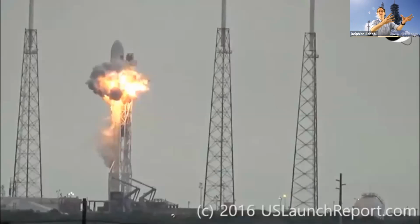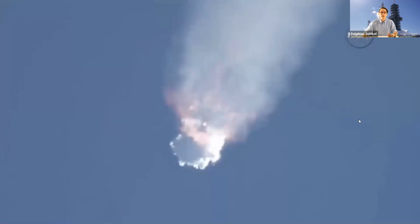You add fuel to it and you test the engines. You burn the engines for like a half second or something like that. And then you take all the fuel out. You do all this stuff to make sure it's actually working before you try to launch it. Something went wrong on that day when they were testing the engine. Rocket blew up. Oops.